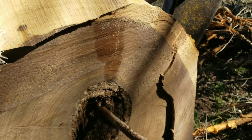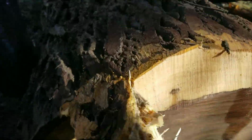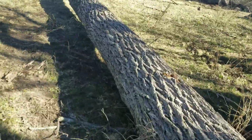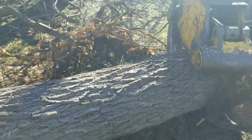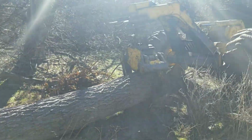Doesn't go very far, luckily. 6 inches. 8 inches. That's a shame. That's a heck of a log. Heck of a tree. Still got a lot of lumber in it, but it knocks it down out of the high grade. Knocks it down.